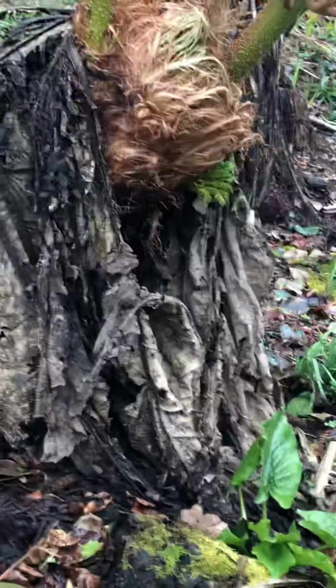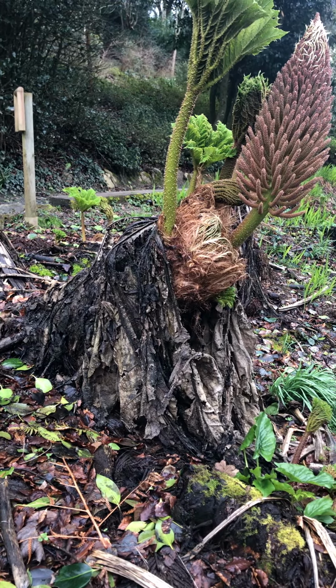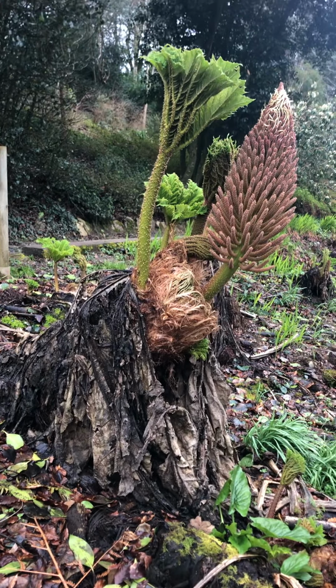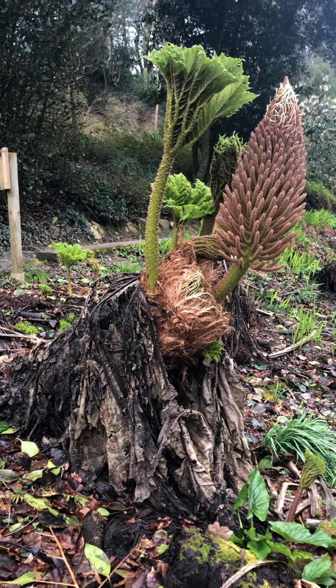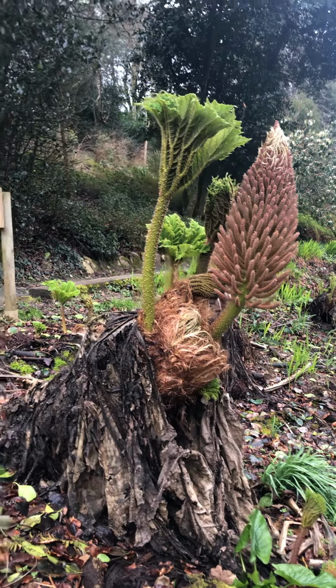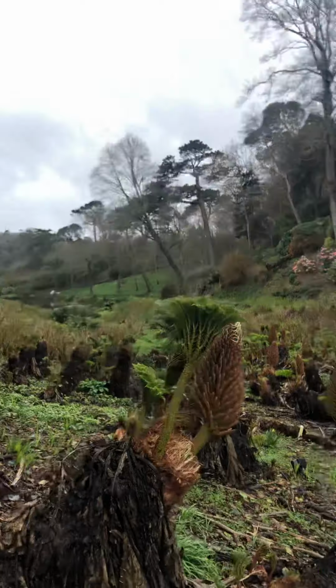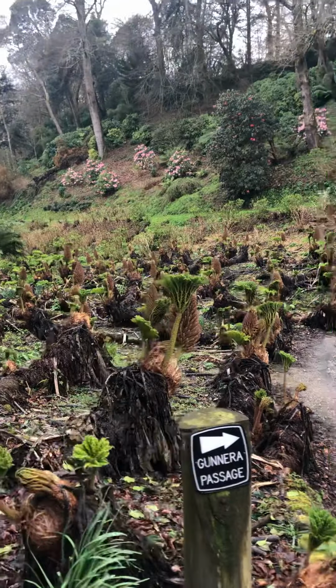Here's an example of an old leaf that's been left on the stump to protect it. And you can see the new emerging shoots. There's not much that's going to stop these shoots from re-emerging. They are amazing, and to think that this is going to grow 5 meters in one growing season. It's incredible.